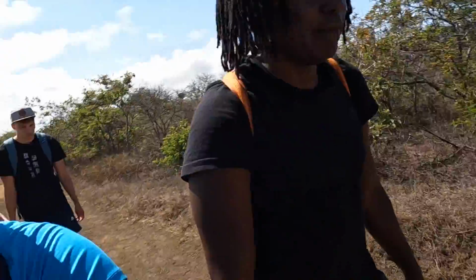So the trail has been like this the whole way. Dusty. But it is very, very dusty. Even though it's dusty, I prefer this kind of trail because there's no stairs so far and there's no switchbacks. So it's not steep, it's mostly flat, and that's a good thing because I can usually walk all day.